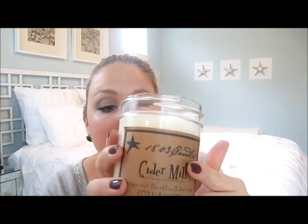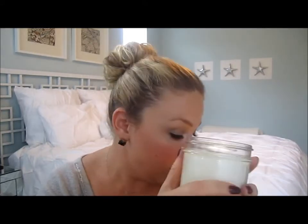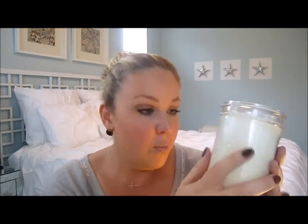1803 Candles is the name, so you could just Google that. Or if you live in Pennsylvania, I can tell you the store. It's just a little store in Bethlehem. So if you want that name, let me know. But if not, it's 1803 Candles. The candle is cider mill. It's a soy candle. Burns completely clean. Amazing, amazing. I can't say enough about it.